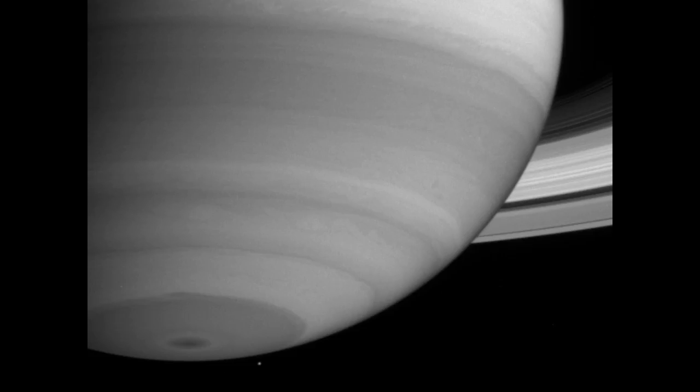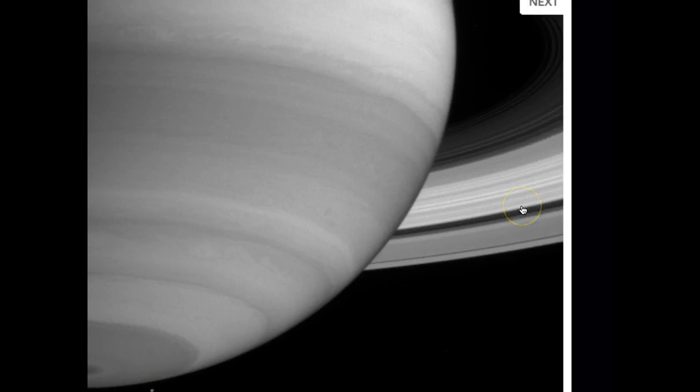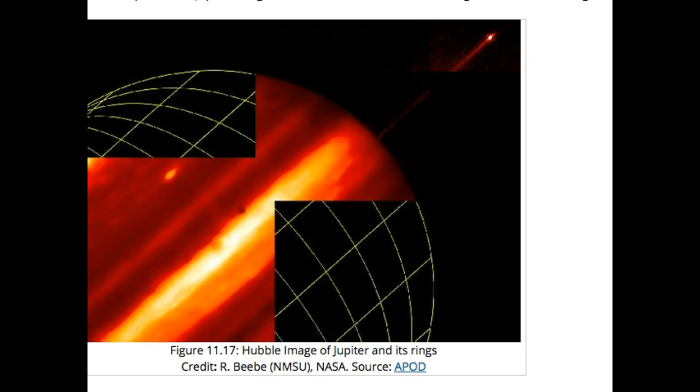Most people think of planetary rings. They visualize the stunning picture taken by Cassini of Saturn, and you can see down below its moon, Mimas, just underneath. But we also find that the other three Jovian planets have rings as well. This is an image of the planet Jupiter taken by the Hubble, and it can show these faint rings that are made out of microscopic particles of dust.